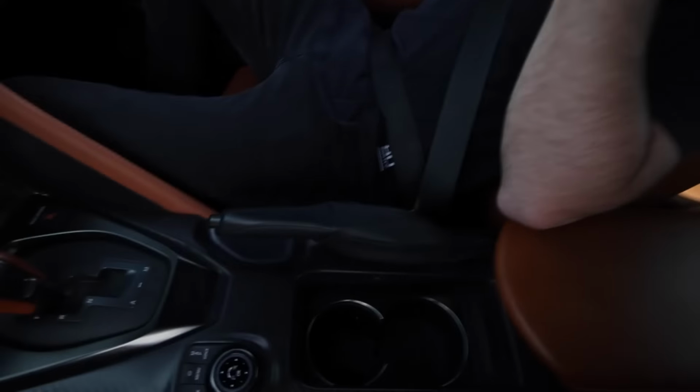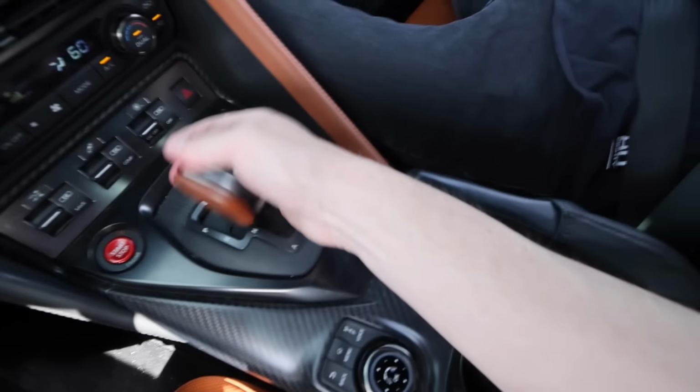How you doing, Luke? You look nervous. This is a great idea. You're buckled up, you're totally fine. What could possibly go wrong? Absolutely nothing, right? Everything could go wrong. I can just feel this car wants to rip my head off. We're not gonna do anything crazy. We're gonna work our way up.